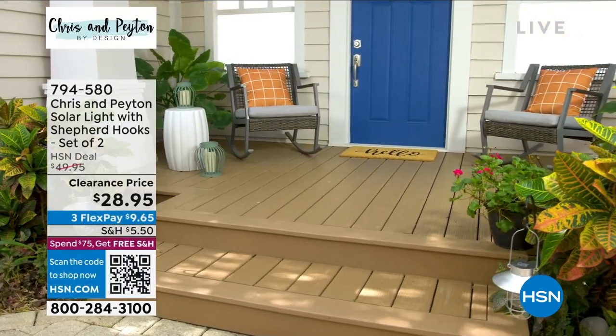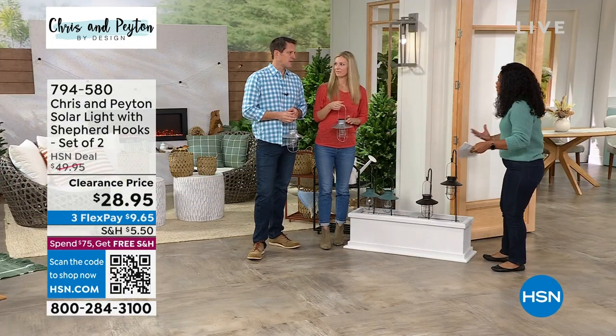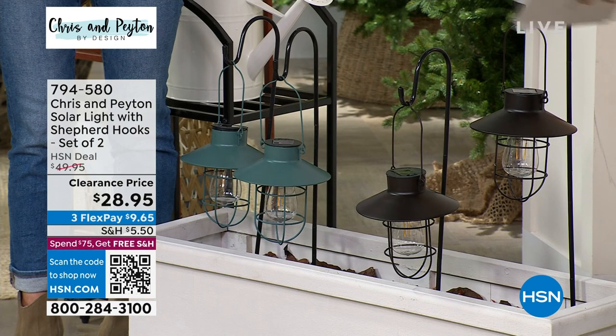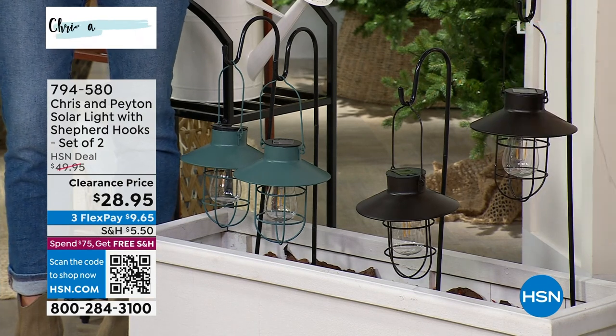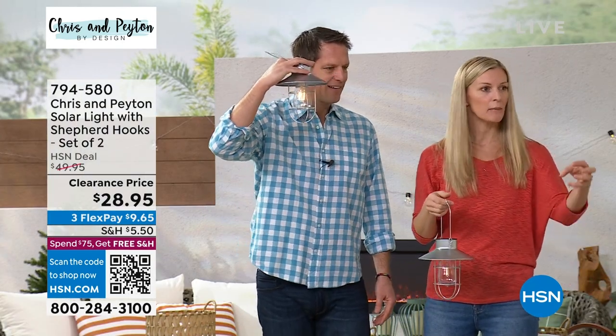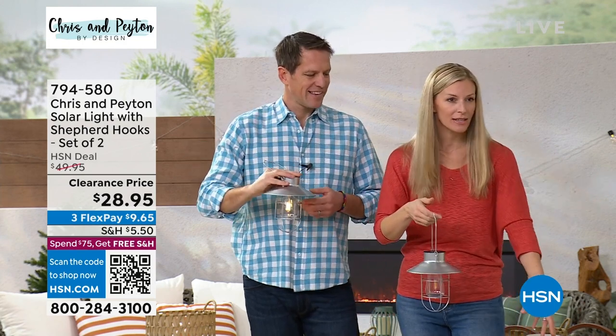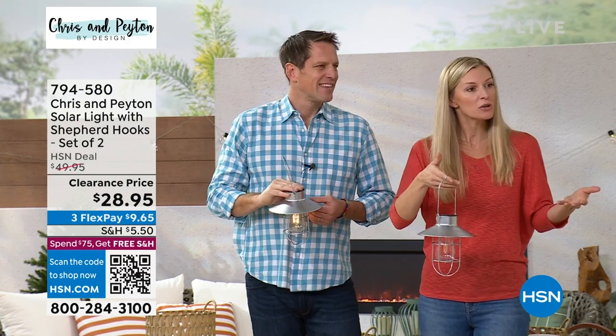We also have sage, but I'll tell you, everybody's calling in for the oil-rubbed bronze. That's a really nice one, right? Something about this color now just feels fresh. Well, and Chris likes to plant. We have a ton of flowers in the yard. We have a great garden. And so that's a color that definitely is going to blend in. It's not going to take away from your lighting. You know, the green is really nice too if you have an evergreen area. Yeah. It depends on your planting area.